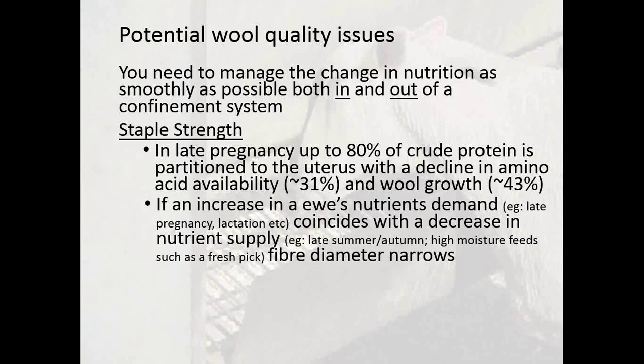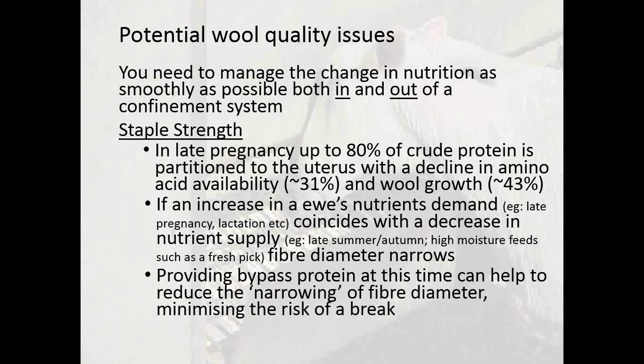If we have an increase in the ewes' nutrient demand, such as pregnancy or lactation, and it coincides with a decrease in nutrient supply, now that could be the paddock feed situation in late summer or autumn, or it may well be that high moisture feed that you've currently got as a fresh pick. It's basically going to be a lack of nutrients available. In that high moisture feed, the limiting factor is getting enough dry matter into the animal because, you know, we're looking at 70 to 80% moisture in that type of feed. If they coincide, your fibre diameter narrows. Fortunately, if you can look at providing a form of bypass protein at this time, that can help to reduce the narrowing of that fibre diameter and minimise the risk of a break.